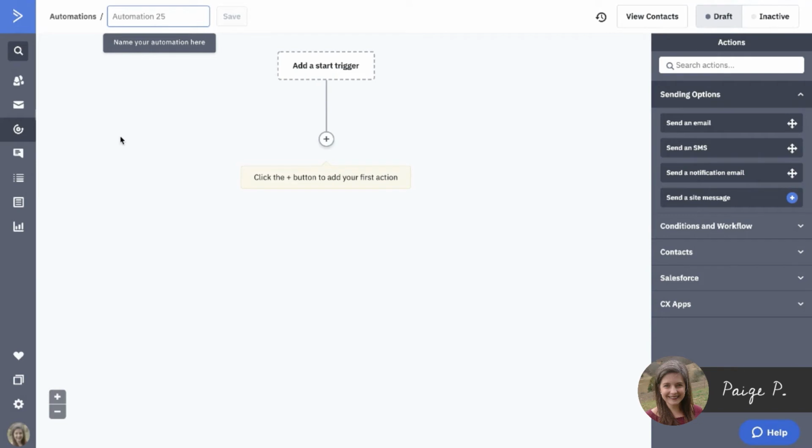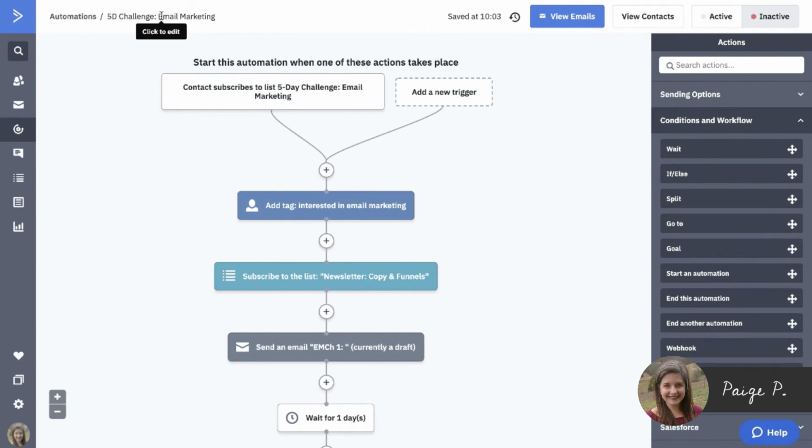Now, the next thing I want you to do is to go ahead and name your automation. Make sure it's clear and descriptive of what this automation represents. So for the purposes of this demonstration video, I've named mine the 5-day challenge demo, and I've just abbreviated 5D for 5-day. But you can see in the original, I've named it the 5D challenge and then the topic. So email marketing. And as I flesh out what my topic is going to be in this funnel as I'm planning it, then I will actually change that to be more descriptive. Maybe it's the 5-day get started with marketing challenge or something like that. Get started with email marketing challenge, excuse me.